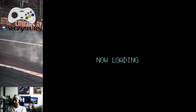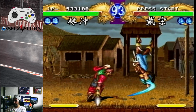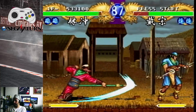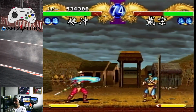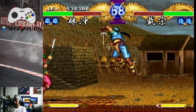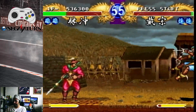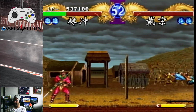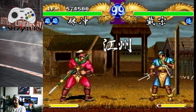Oh, he looks like a nice chap. I guess, let's fight. Oh, he's got some size. Look at him. This is a man who works the lands. But surely this is the guy who has a sickle or something. No, guess not. Whoa, I'm just stuck against the wall. It's kind of brutal. Yes. Yeah. That's me. Mr. Stickman. 574,500 points.